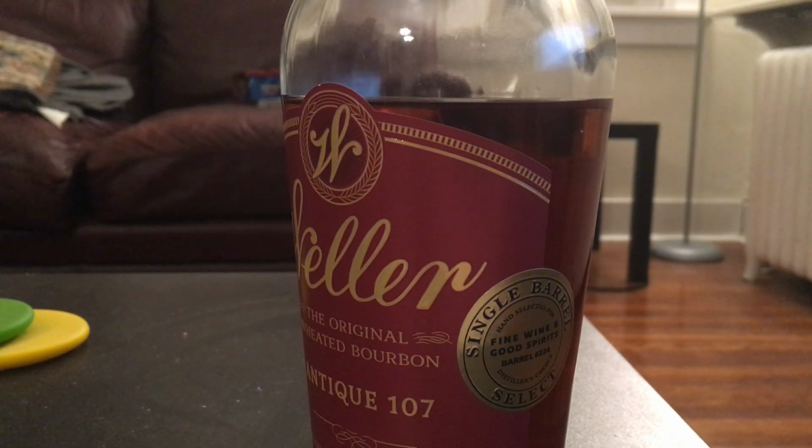Sweet up front, vanilla, and then it's all brown sugar and cinnamon bark. Super spicy, warm. It's spicy, warm, and it lingers, in the way you want it to. It lingers in the throat, not on your tongue. This has a really good Kentucky hug. It does have a really good Kentucky hug.